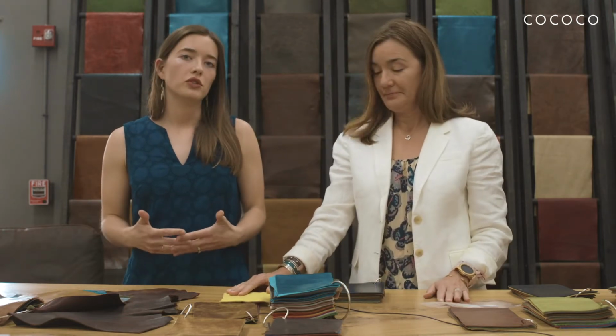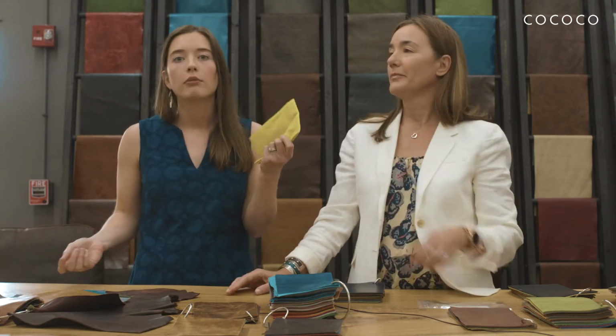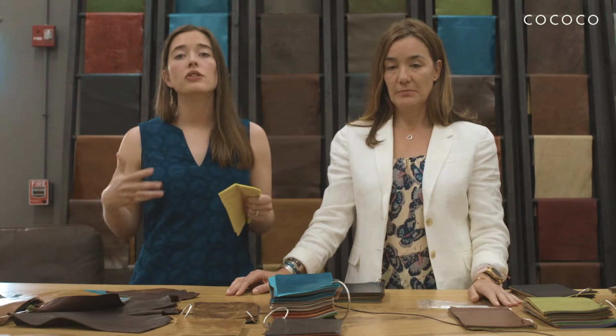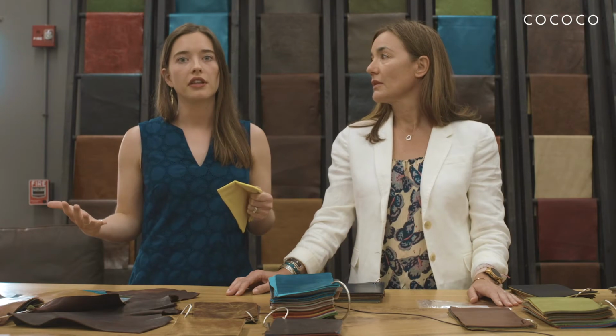And one thing to note too is that life is too short to take this on every single mark you see on your sofa. You're really going to want to embrace that natural character. Those markings are going to come and go with wear, and that's just part of the beauty of a natural leather. It's always going to change, always going to age.